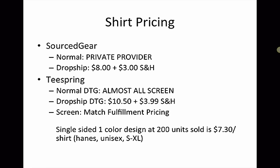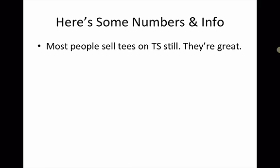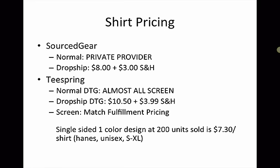So here's an idea of what you get on screen with them. And I can't give you all the pricing because they vary from units to colors to front and back to all these different things. But single-sided, one-color design at 200 units sold is $7.30. And that's a Hanes unisex small through extra large. Same bumps in pricing on the double XL and double-sided. So here's some numbers and info. Most people sell tees on Teespring. I'll show you that pricing one more time.